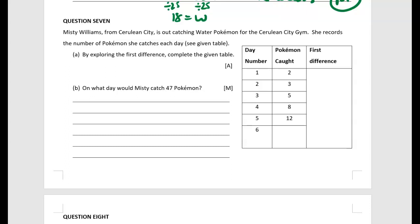Misty Williams from the Cerulean Gym is out catching water Pokemon for the Cerulean City Gym. She records the number of Pokemon she catches each day. And we've got a table that represents that. By exploring the first differences, complete the table given. So this question was fairly similar to the one in the pattern section, so we might have had a bit of a heads up about it.